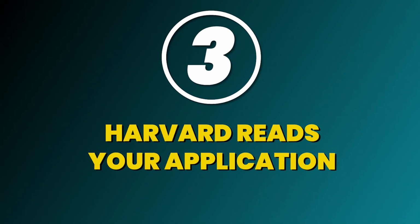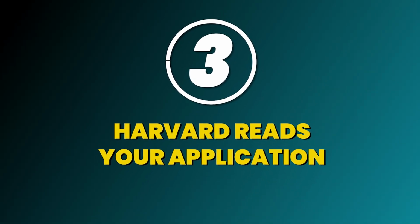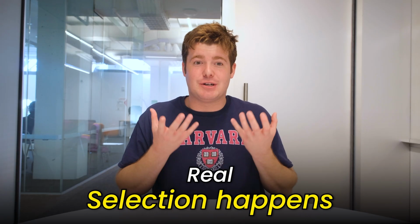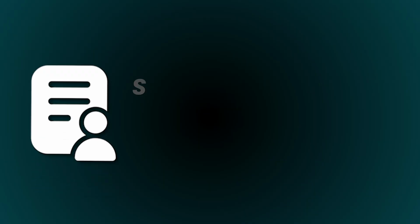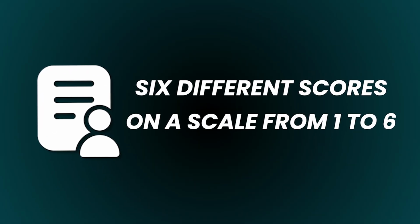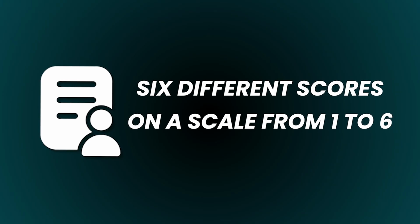Step number 3 is Harvard actually reads and evaluates your application. Once all the applications are in, Harvard admissions officers start reading, and this is where the real selection process happens. Harvard assigns each applicant a regional admissions officer who reads every application assigned for their area. Each application is scored on 6 key selection criteria, and you're rated on a scale of 1 being the best through to 6 being the worst.